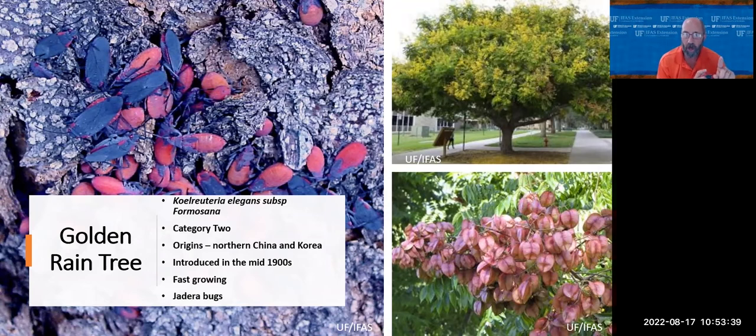If you have a golden rain tree, you will have millions of Jadera bugs in the spring. And people will call and send pictures and they're in a panic because there are literally 5 million bugs on the wall of their garage. They're like, oh, what do I do? What do I spray? If you get rid of the tree, after a couple of years, the bugs will be gone. So if you have a golden rain tree, you're going to have these bugs. No tree, probably no bugs.